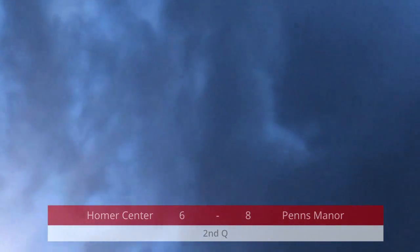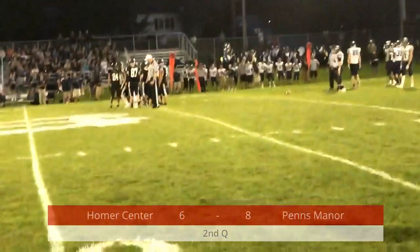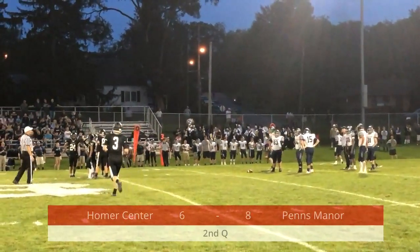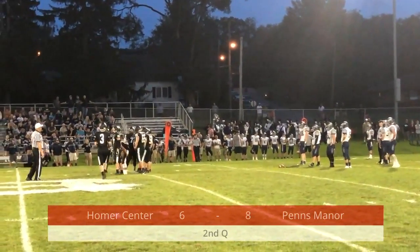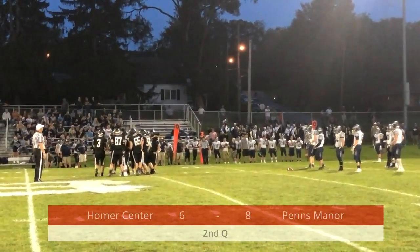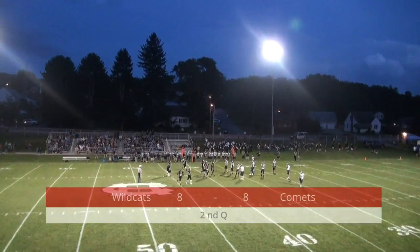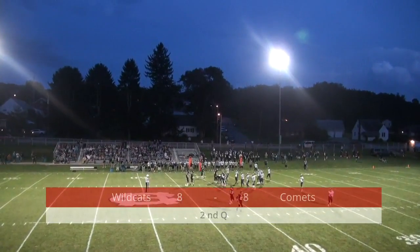That was the power I counter, one of their favorite plays last year. They just do not have the size in that backfield they had last year to kind of blow those holes open. And Columbus did a nice job of stuffing it. Thought a screen pass on that down might have worked. Penns Manor's been coming pretty hard. Might have got out of position.